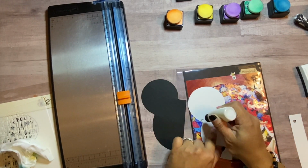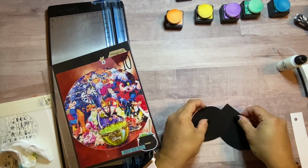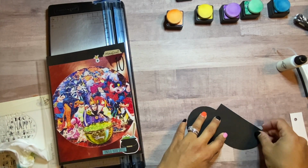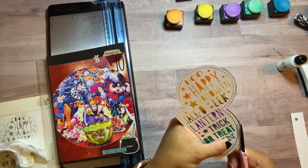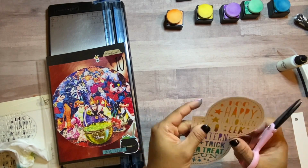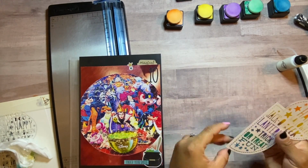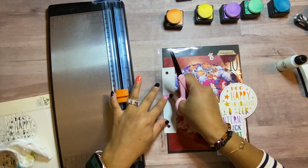And I'm just using a little bit of art glitter glue with my precision tip. And I'm going to go ahead and cover this so it looks nice and cohesive with the piece. So I'm just snipping off a little bit of extra overhang from the Mickey Mouse head and ear, and I think it's perfect.